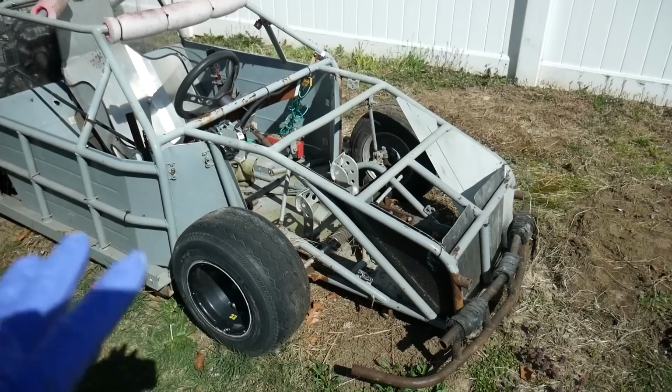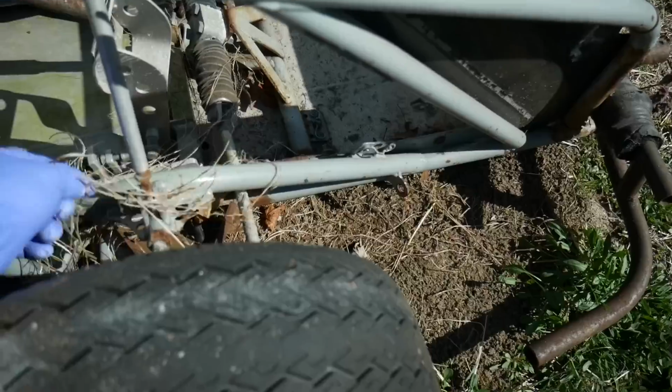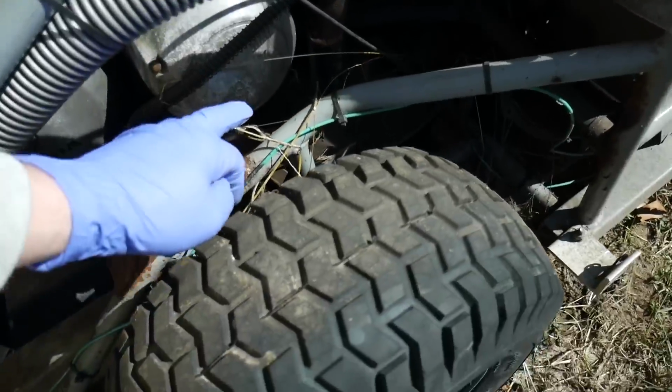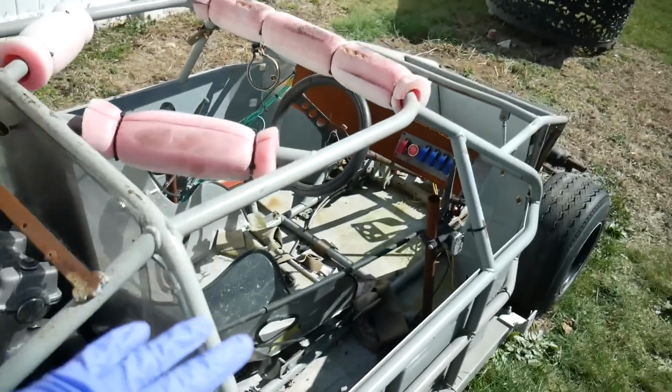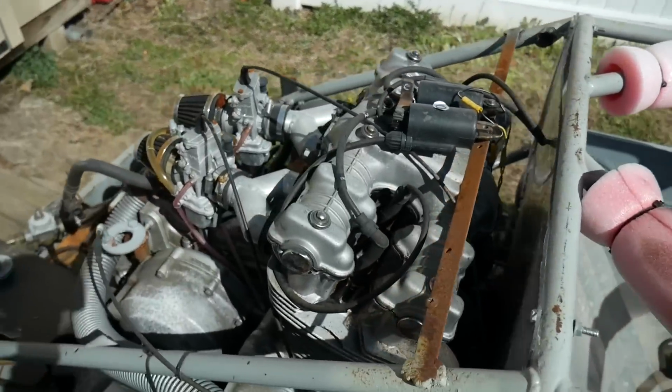Back memories. All right, so here is a better look at the frame on this thing. Now, obviously, we got some growth going on here. Back here too, we just got like grass growing up through it. But the frame and everything looks good. It's really just these interior components that are really rusted out.